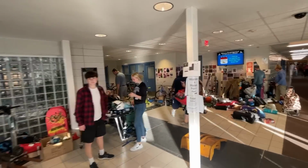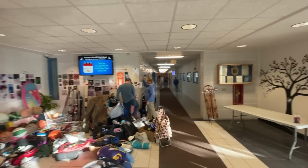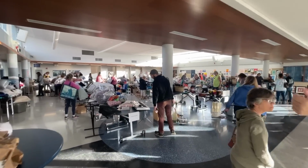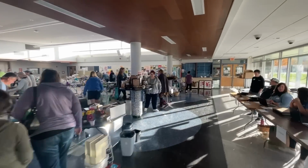Remember this, long-time prime-timers? We got the whole hallway down there and more to the right. All right, just gonna start exploring. This is the room to the right I was talking about. I gotta be careful because Mrs. Primetime doesn't want to be caught on camera.